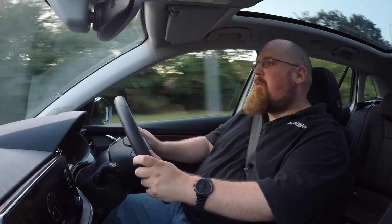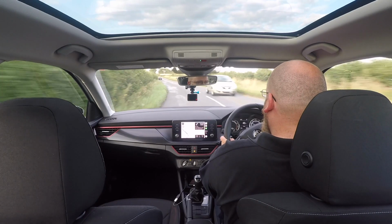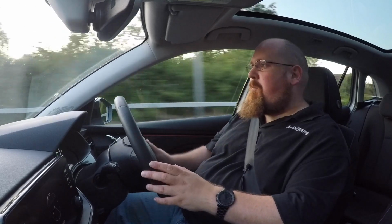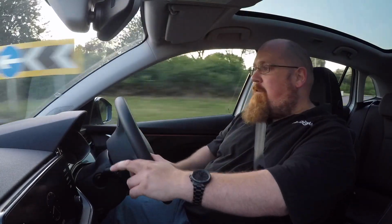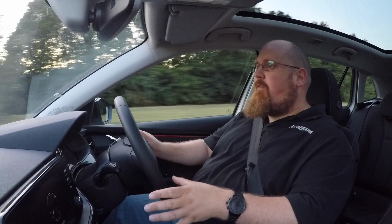So what are my thoughts on the Skoda Scala? Well, if you've made it this far, I think you know what the outcome is going to be. The Skoda Scala is an absolutely brilliant car. I was so afraid that this was just going to be a rehashed Rapid Spaceback, but the Scala is so much more. It feels grown up, it feels very refined, comfortable, and it actually shows that Skoda have really worked on this car. They really want this to compete in two different segments.